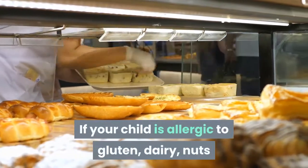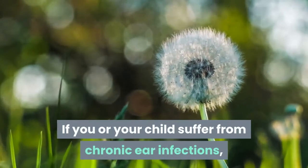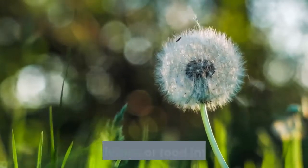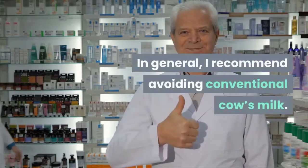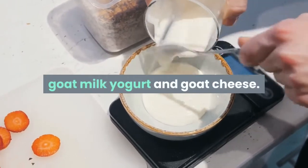If your child is allergic to gluten, dairy, nuts or some other food they are eating regularly, then this can be contributing to the development of ear infections. If you or your child suffer from chronic ear infections, it's a worthwhile investment to get an IgG food sensitivity test that can show you any food allergies, food sensitivities or food intolerances. In general, I recommend avoiding conventional cow's milk. You can replace cow's milk products with goat milk yogurt and goat cheese.